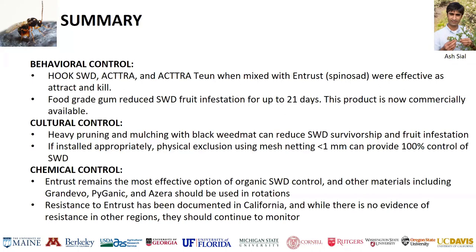Chemical control, of course, we cannot get away from the other options. We have to use chemical control sometimes when fly populations build up. But when it comes to that, Entrust was the most effective organic option to control SWD, but we did find efficacy of other products that can be used in rotation with Entrust. When it comes to system-wide or season-long programs, make sure to rotate Entrust with other products to minimize the risk of resistance development.